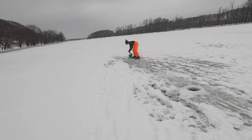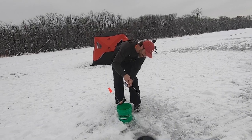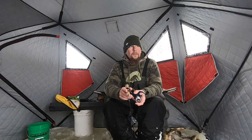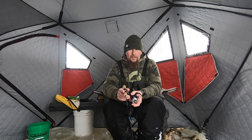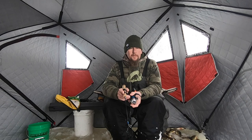We got another flag on the end. Nada. Flag on the end, he says. We got another flag out there. I got one ramming at my bait right now. I'm going to try to catch that one. Come on, buddy. Just came up and looked at it about three times.